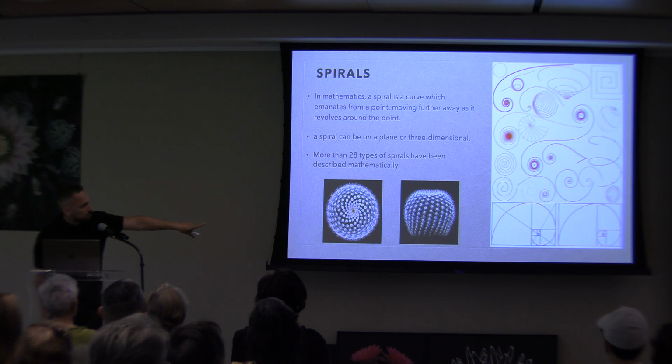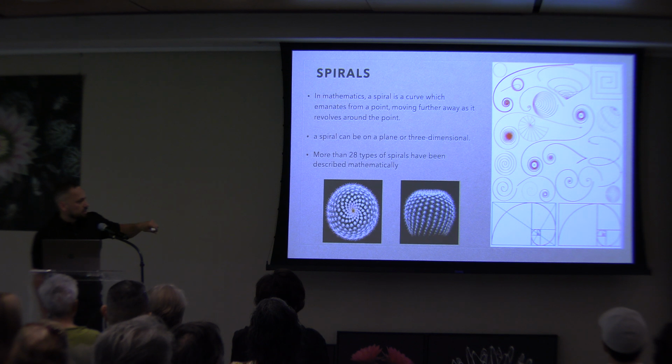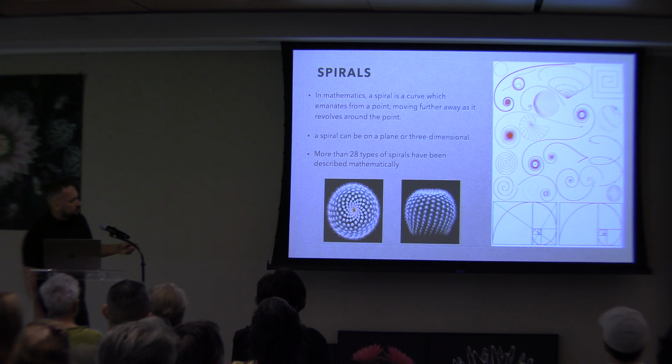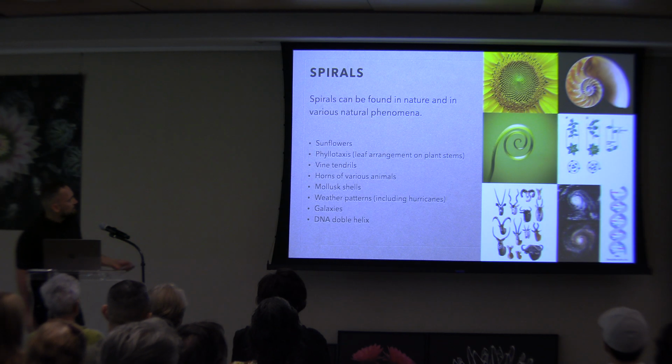There at the bottom, you have two very similar spirals, and those are the ones we're going to be talking about, actually just one of them, which is the Fibonacci spiral. The other one is the Golden spiral. So we're going to focus on the Fibonacci one.